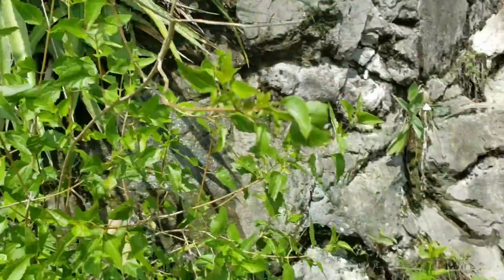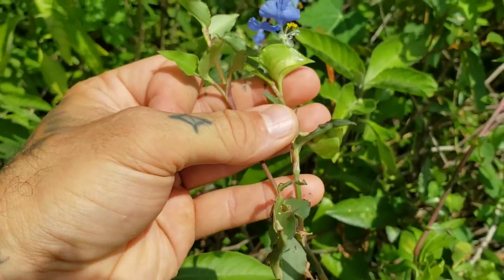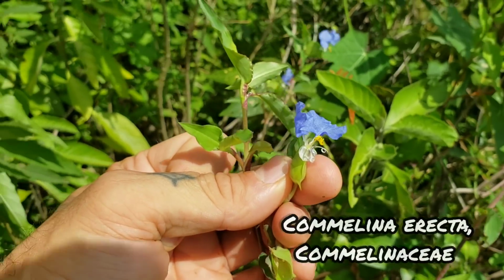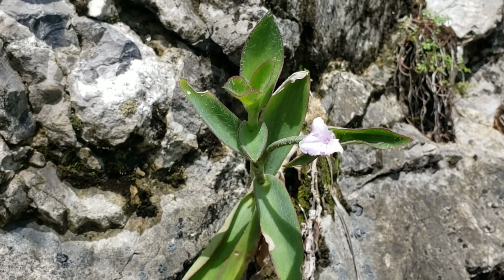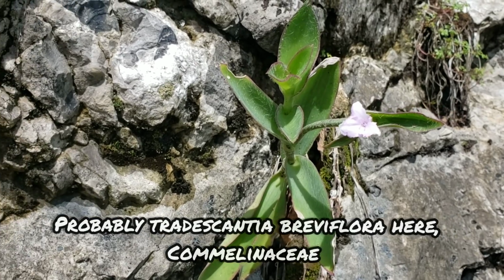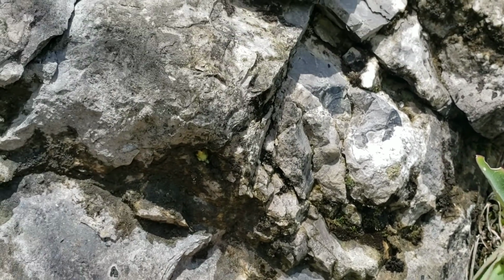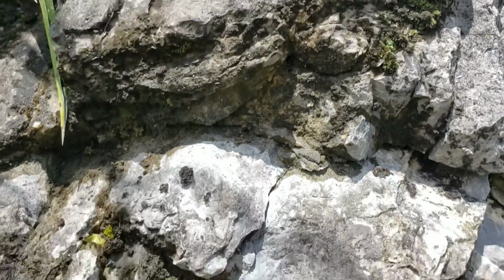Here's that Tradescantia. Oh, yeah, here's another one. The Wandering Jew. They make these into houseplants. They call them Wandering Jews. See, there's one of the flowers. Here's another species of Commelinaceae. It's the family of that guy right there. Three petals, parallel venation on the leaves. It's obviously a monocot. Just every little bit of the rock has got stuff growing in it.